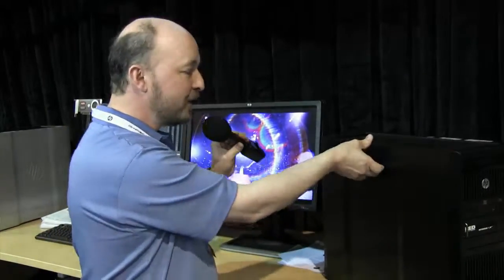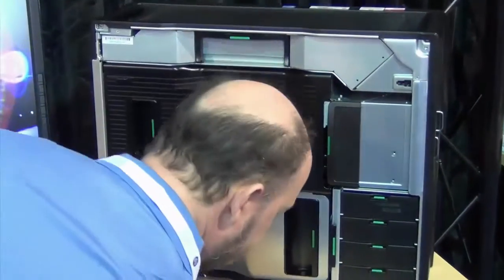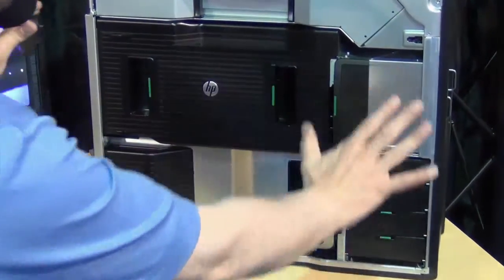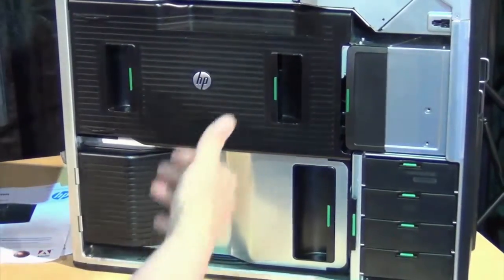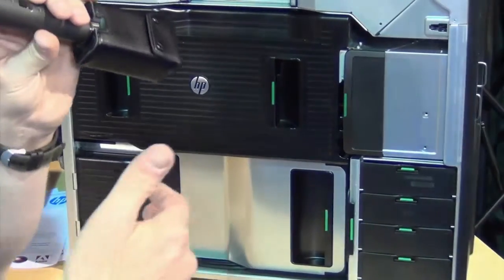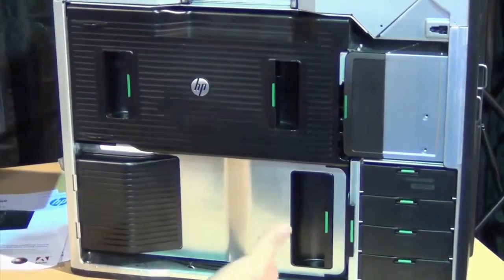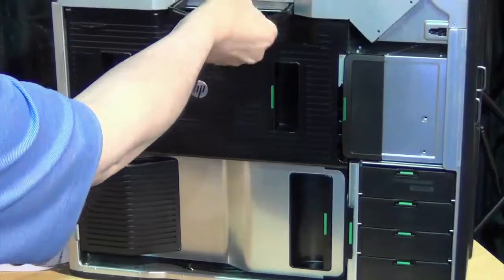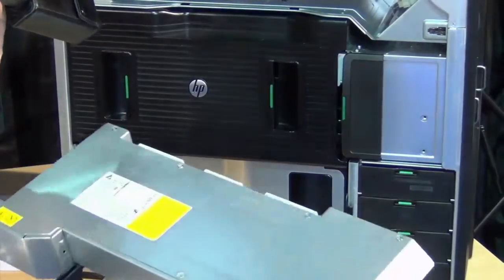So let's take a look inside the Z820 and see what you've got. Our Z820 workstation is usually silver on the sides, but this is the red edition, so it's colored black. Go figure. But that's how you can tell it's the red edition. I just took the side panel off, and inside everything is sleek, smooth and solid. It's designed for a pleasing look, for serviceability with just your fingers, and for thermal, acoustic and mechanical integrity. Let me start with the power supply, which comes out as easy as that.